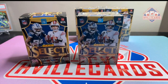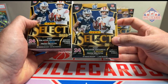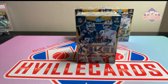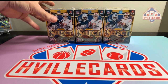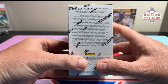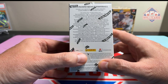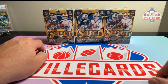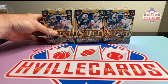All right. So these are the Target. These were the Walmarts. The Walmarts have the red and blue, and the Target has the green and yellow. So that is the difference between them. So these are the Target version, and I believe it's got the same checklist. I mean, man, you can get one-on-ones out of here. You can get snakeskin, zebras, autos. I like Select. This is good. So, yeah. Clean off that knife real quick. Anyways, let's go ahead and get to it.